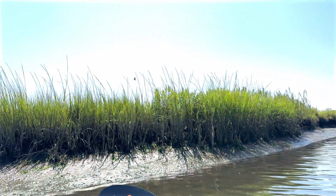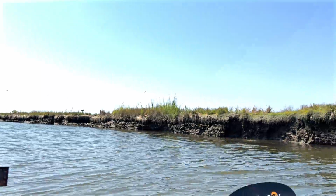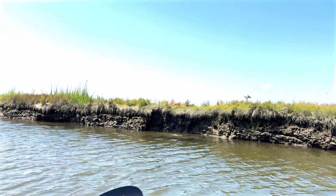This is so pretty. That osprey. Dragonfly. There's an osprey nest up there.